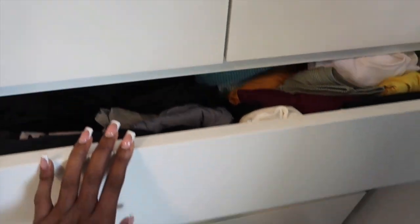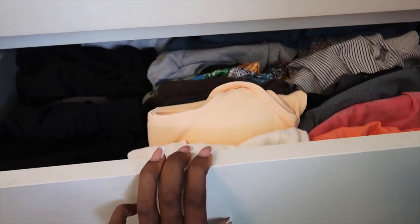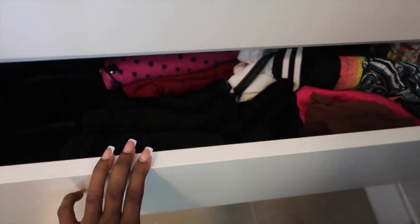Chad, that's my underwear drawer. But I have no more room in these. No more room. I've just been running out of space with everything. So I'm very much outgrowing my room. I don't know how.